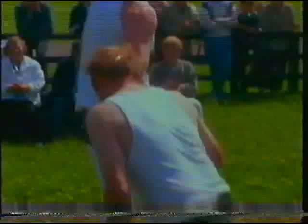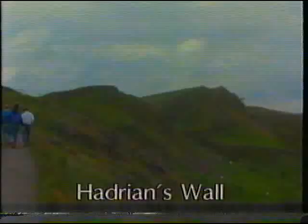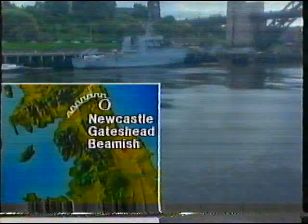Beamish is just a few kilometres south of Hadrian's Wall, built by the Romans more than 1,800 years ago. You can still walk along parts of the wall and see excavations of the many Roman forts. It was the northernmost frontier of the Roman Empire and ran right across the north of England from coast to coast. At the eastern end of the wall are the cities of Newcastle and Gateshead, which face each other across the River Tyne.